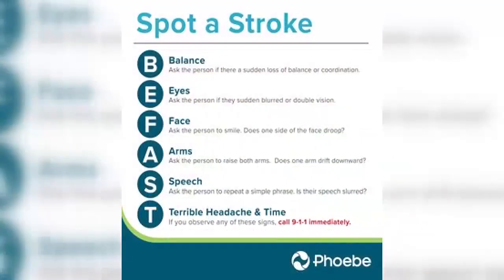And then the S is for slurred speech. You can ask them to speak, say something simple, and it will maybe sound like they have marbles in their mouth or they can't get it out at all. And then the T for time, it's time to call 911. And the T can be for a terrible headache too. A lot of times that can be a sign and symptom of a stroke.